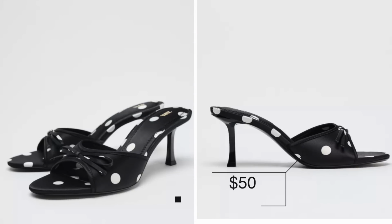If you do not like pointed toe shoes, but you want a bit of a peep toe, this might even be a little more feminine, but maybe you just like these more. These are affordable and another great option.